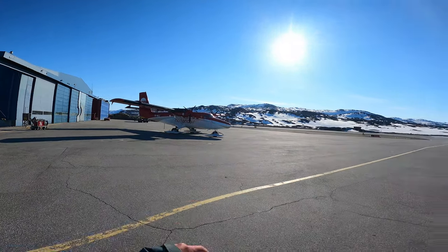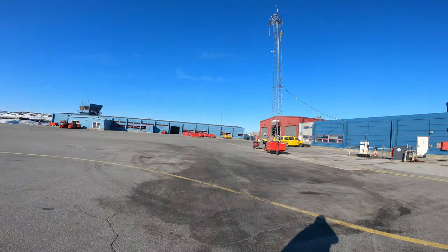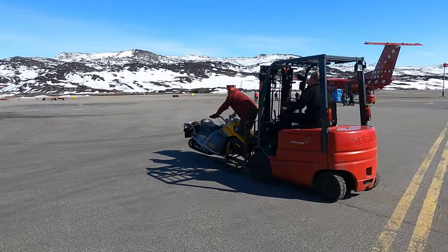Finally, D-Day comes. We load the Twin Otter, taking us to the ice sheet, and take our ride to the ice.